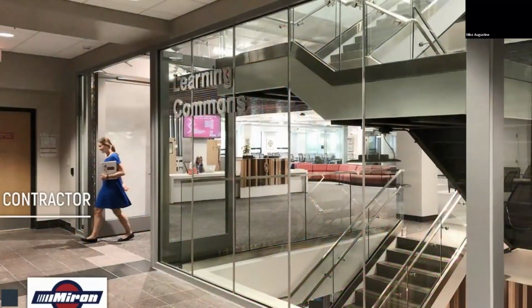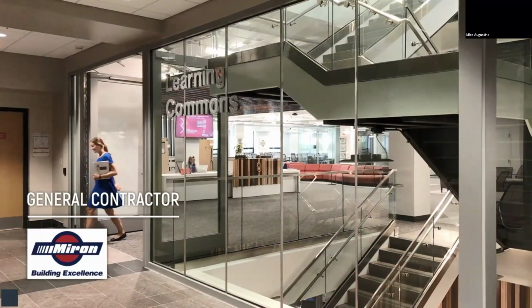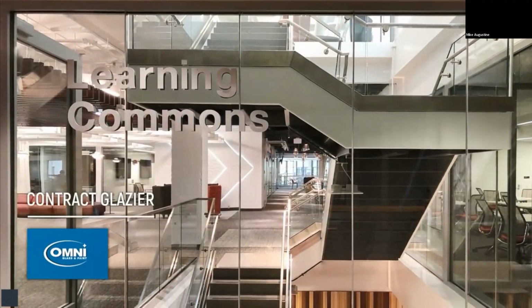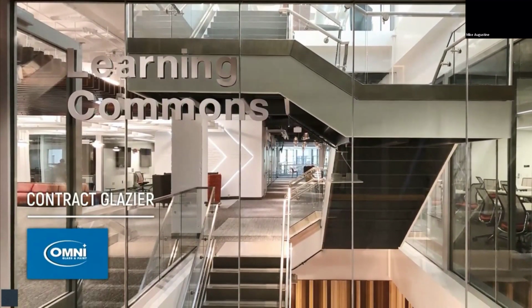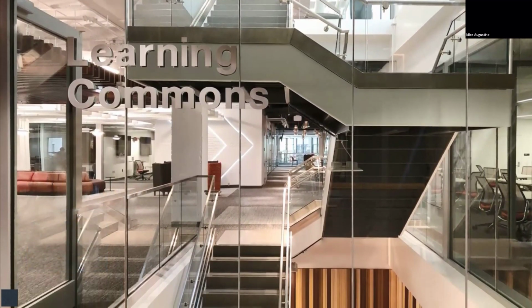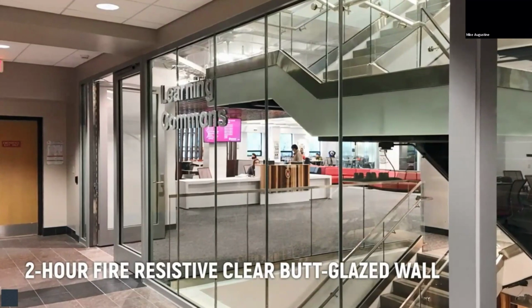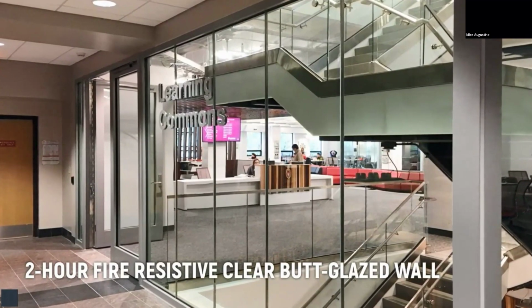So they wanted to open up their stairwells to get as much natural light in as they could. And they opted for the clear butt joint. And again, a 9-foot door, again, eliminate the transoms, a large door light to enhance the views and the vision into the space.